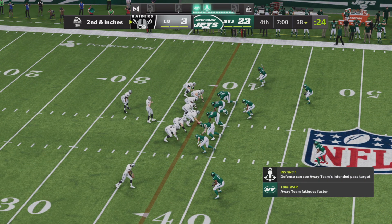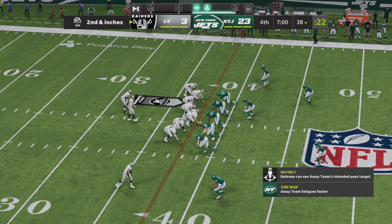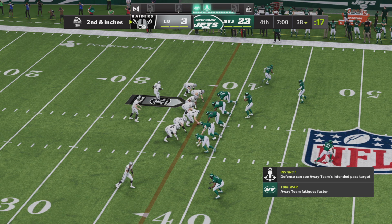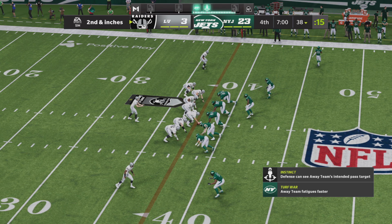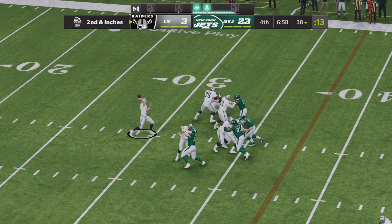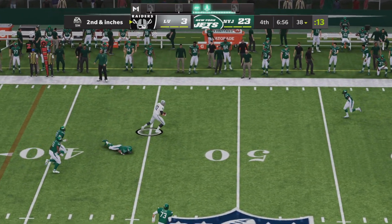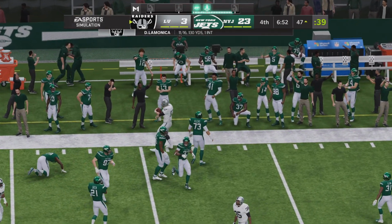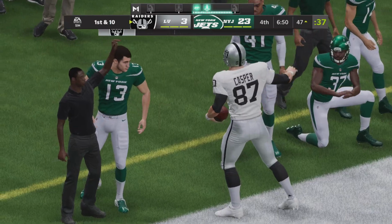A good gain on first has him set up with second and just a couple of inches now from the 29. They'll look to throw here. Quick hitter here. It's complete. And he'll be taken down, but not before he works it past the 50.